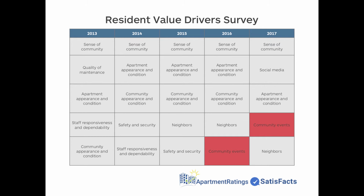So in 2013, residents were really focused on the brick and mortar aspect of a management team. If something breaks in my apartment, does it get fixed, and is the repair solid, or is it going to keep breaking over and over again? If I call the management team and I have a question, do I get an actual person on the phone as opposed to a voicemail? Do I think they're responsive and dependable? So these residents back in 2013 were really concerned about how well the management team performed and how well they manage the actual community.